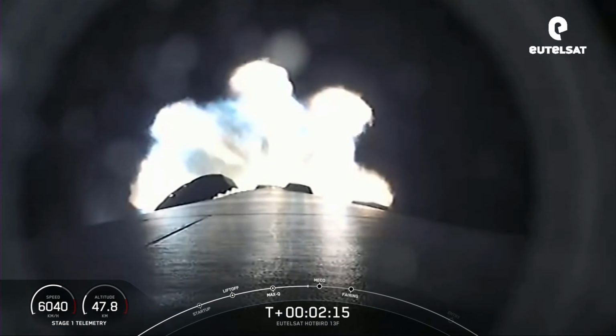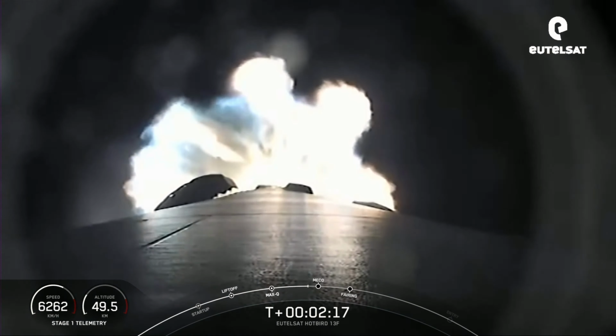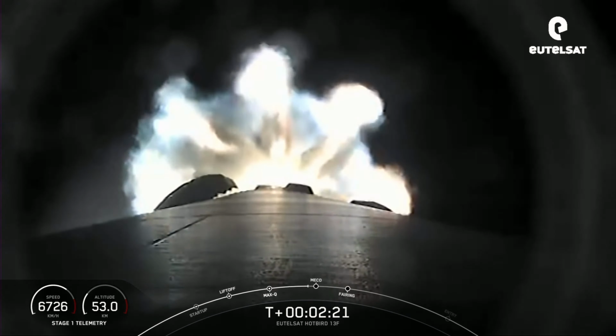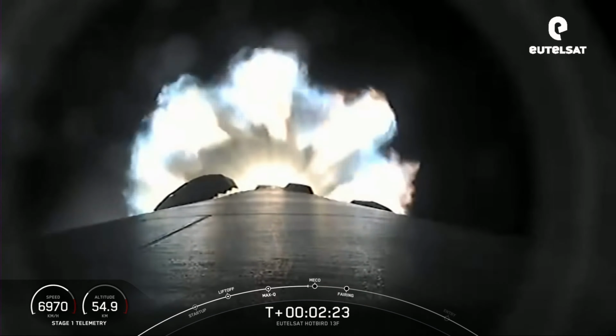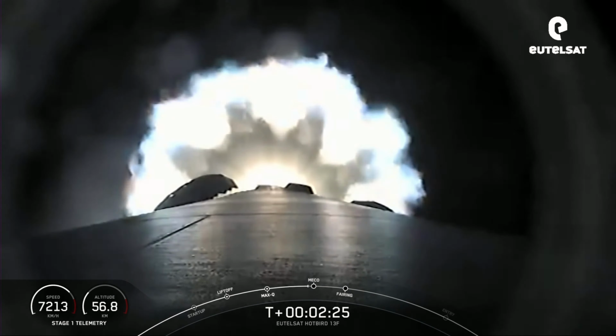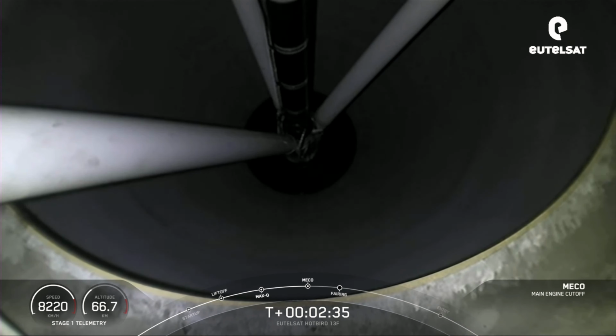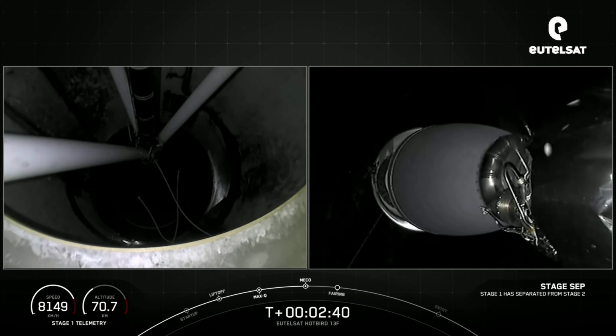Everything continues to look nominal for the first stage. It's a great view of the M1D exhaust plume. Standing by for main engine cutoff. MECO. Stage separation confirmed.